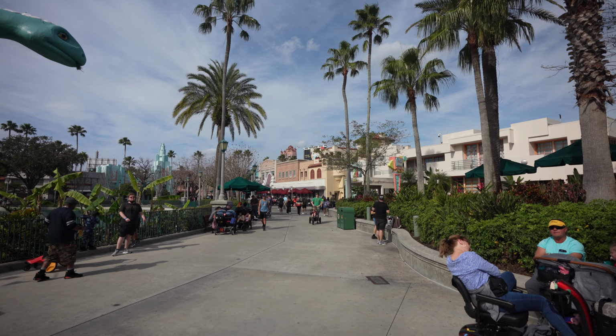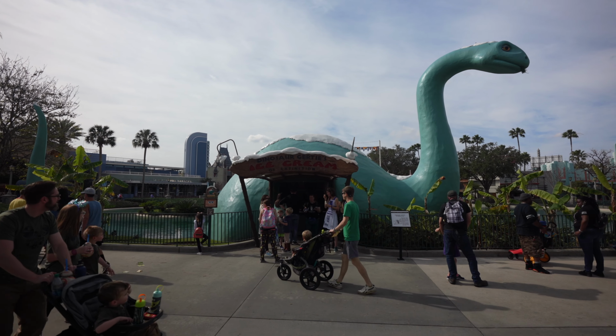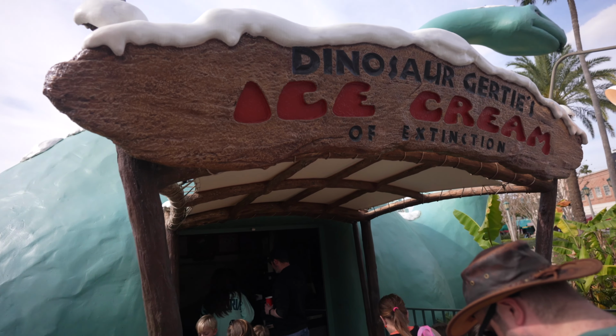All right, continuing our tour around Echo Lake. Now we're over here at Gertie's. Gertie's is only an ice cream, but it is an iconic structure around Echo Lake. It's meant to be sort of reminiscent of like 1950s Hollywood.